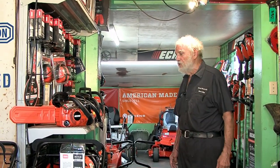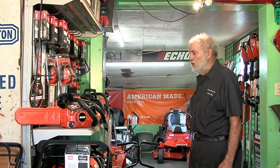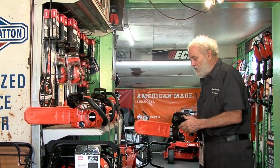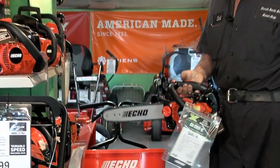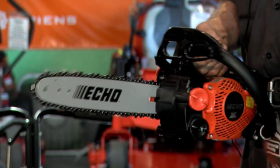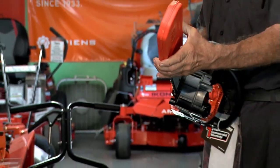Over here we have a whole bunch of different chainsaws, and I'm not going to get into each model, but there are different sizes. One of the nice ones that we have gotten into is a little limbing saw. It's really tiny, one of the smallest on the market, but there are other models available in limbing saws.